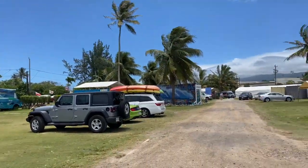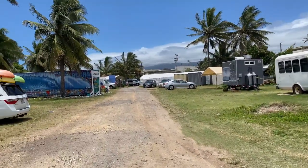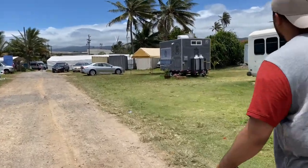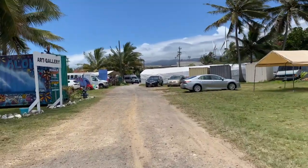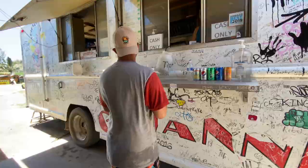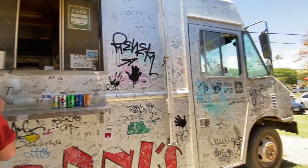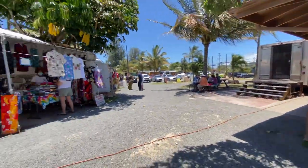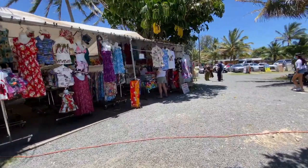We are here to eat the infamous shrimp at Giovanni's. Unfortunately, I am allergic to shellfish, so I'm gonna have to watch Zohabe eat them. But I'm seriously like, should I test my allergy for these shrimp? Because the pictures I have seen are good. Oh, and Zohabe, you want hot sauce on the side, right? Giovanni's food truck over there, and then all along here are shops, souvenir shops and things. I don't want to check this out.